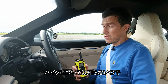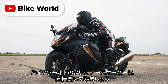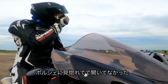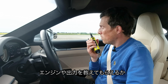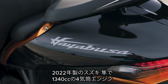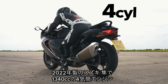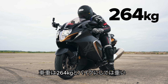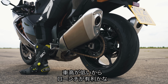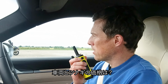Now, to tell you about the bike, because I've got no clue about it, let's have a chat to its rider. It's Chris Northover from Bike World. Chris, how are you? I only caught the end of that, Matt. I was too busy admiring your nice Porsche. I want to know a bit about what your bike is, what the engine is, and the power output. This is a 2022 Suzuki Hayabusa. It's a 1340cc four-cylinder bike. It weighs 264 kilos, which is fairly heavy for a bike. It makes just over 190 horsepower. Its advantage in this sort of game is it's long and low, so it's good for launching, good for drag racing.